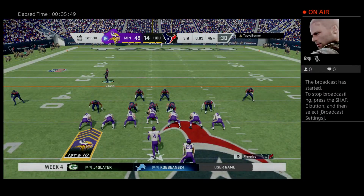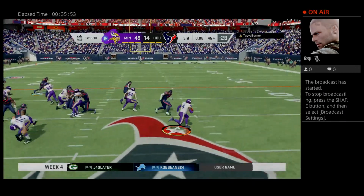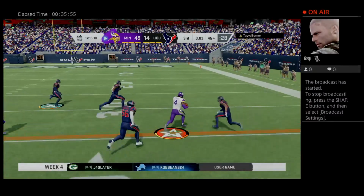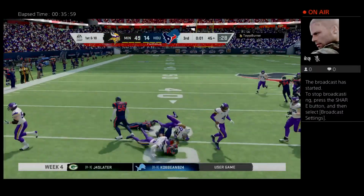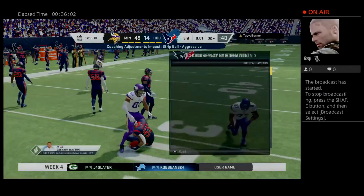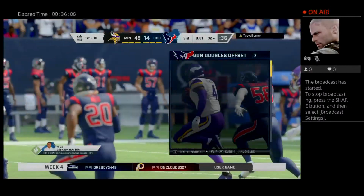It's 1st and 10. Check hot route. Hot. Let it go. Check 25. And a loose football. And the Texans scoop it. And they're going to set up shop at the 32-yard line. Yeah, baby. We got it.